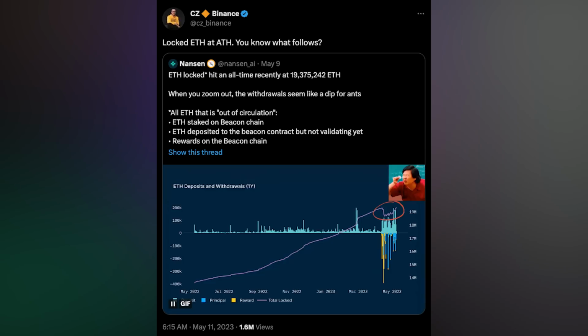Binance CEO CZ took to Twitter to share that locked Ethereum hit an all-time high, mentioning locked ETH instead of staked ETH to give more focus on the price. It means he is bullish on ETH price as locked ETH and ETH staking continue to rise. Typically, an increase in the amount of ETH locked up may lead to a decrease in the overall supply of Ethereum tokens available in the market, and the decrease in ETH will cause prices to rally higher.